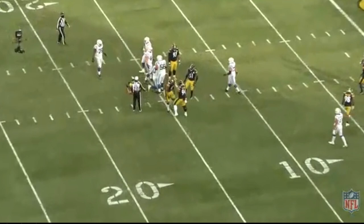So I wanted to shed some light on that and really look at some of those quality sacks that Tuitt had last season that make him a special player.